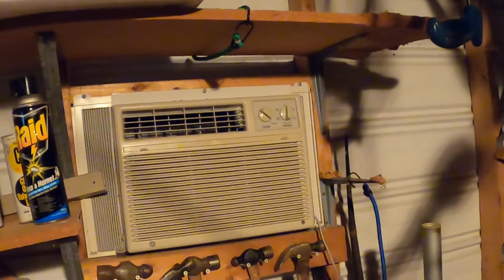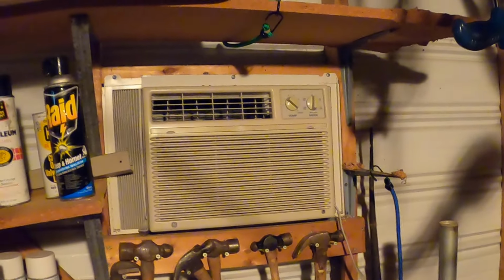There is an air conditioning unit in this storage building, so if I wanted to come out here and do some work or something like that, I could turn the air conditioning unit on.